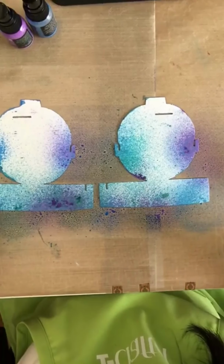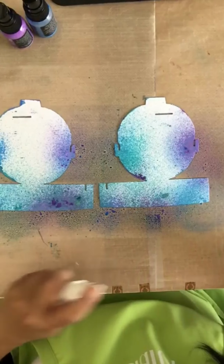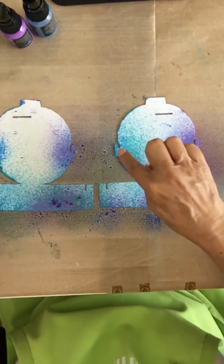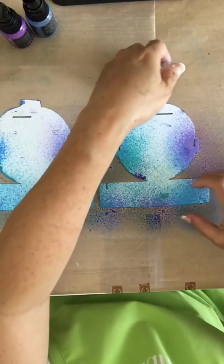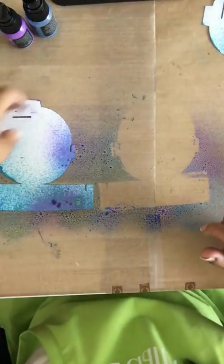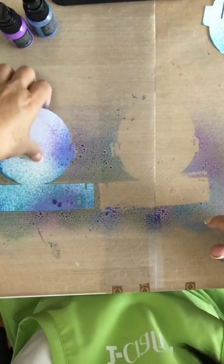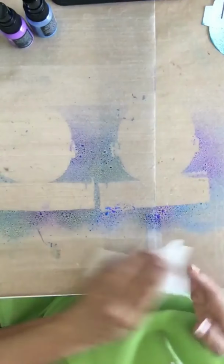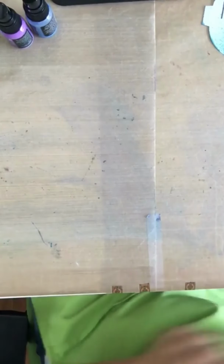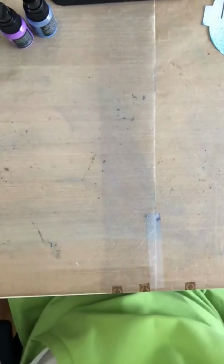oxides. So again, you can add a little water. I wouldn't put too much because it's really just these little tabs that you're going to see. So it's not going to be super fancy. I'm setting those aside again to dry. Okay, and again, losing all this wonderful color and inks. So, and I'm going to spray it clean.